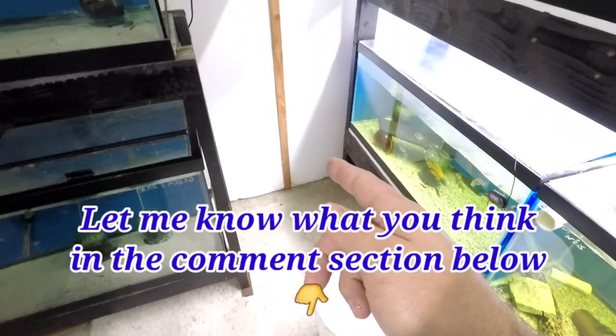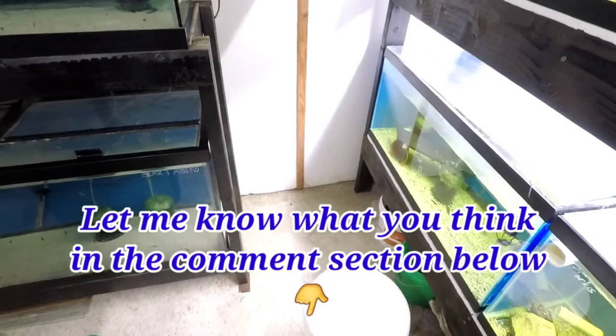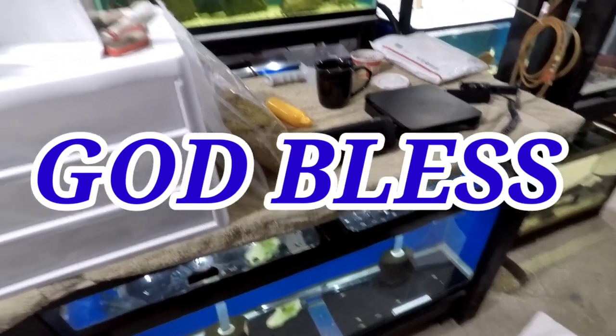Let me know what you guys think. What should I do with this space? Should I have it for packing material or more tanks? I do have a little corner back there that I could use for shipping supplies. So. All right, thanks for checking it out.